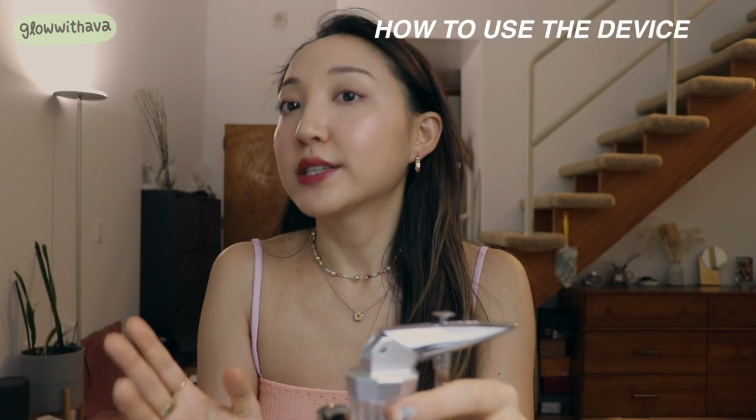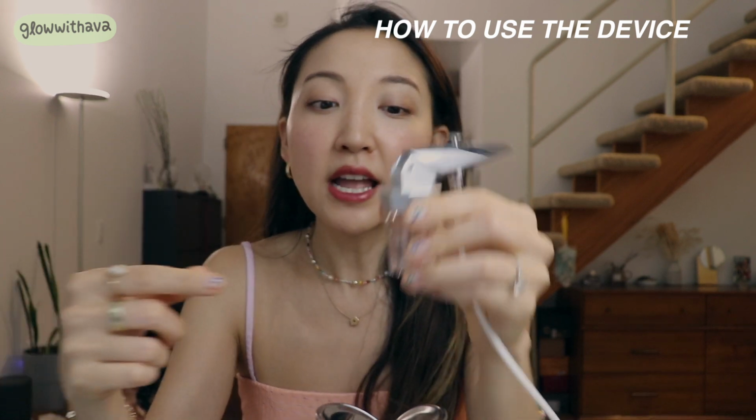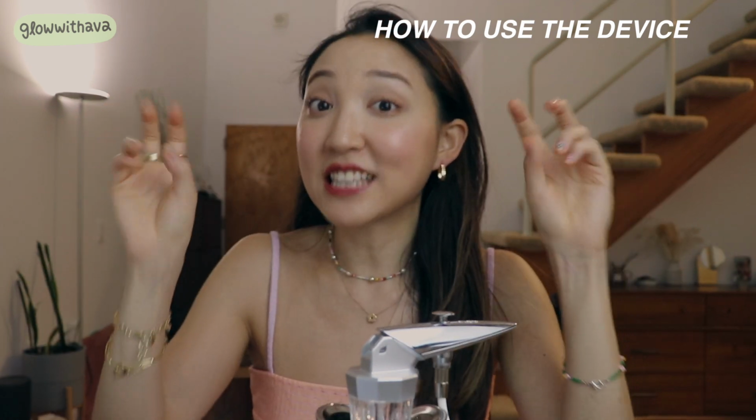So now let's get into how exactly we use this. As I just mentioned, there is that little tiny hole that the mist comes out through, and the mist application is like nothing you've experienced before. There is no mist product out there that can mimic how this mist comes through. You can apply it as the first step of your skincare routine. I love doing this as soon as I get out of the shower. It feels so refreshing, and after doing this, it allows your next skincare products to absorb much better.